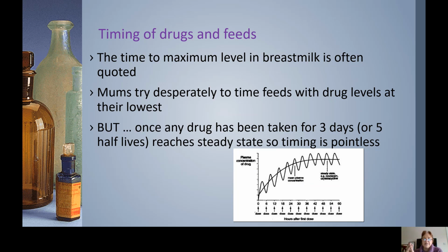So if we're using something like sertraline, which has a half-life just marginally over 24 hours, by the time the mum has taken it for 5 days, there are no peaks and troughs. So telling a mum who may already be very anxious to try to time her feeds will add to her anxiety and achieve absolutely nothing.